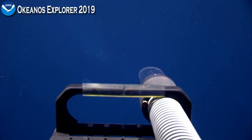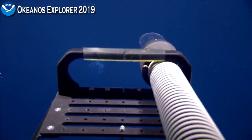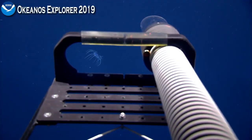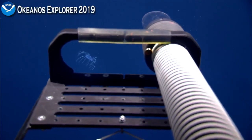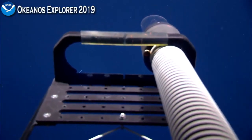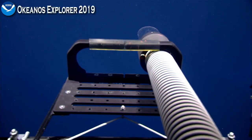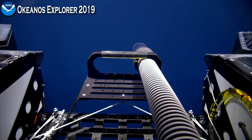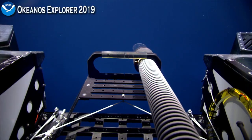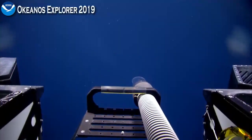Okay. Camera's down at 80. And then we're looking at a Solmissus jelly. It's a hydromedusa. And I just learned the common name of this jelly. It's known as the dinner plate jelly because it's so flat. Okay, coming out. Coming past it. Sprinting.